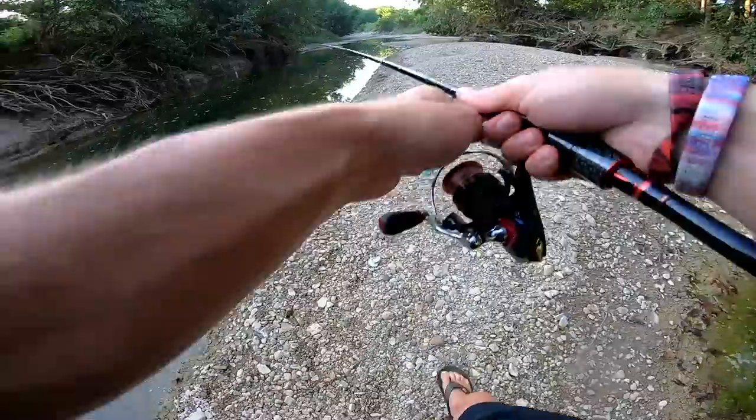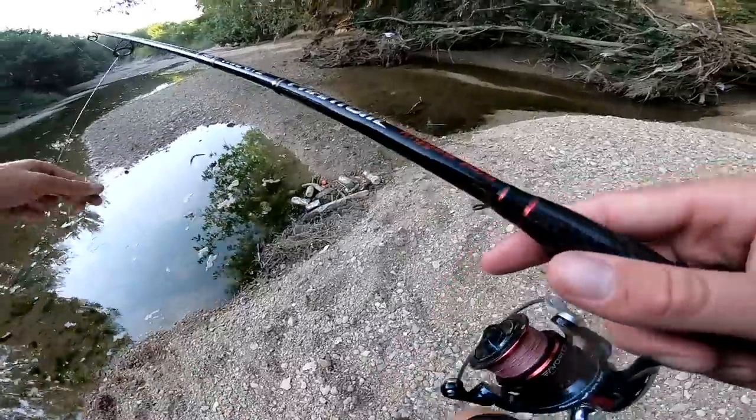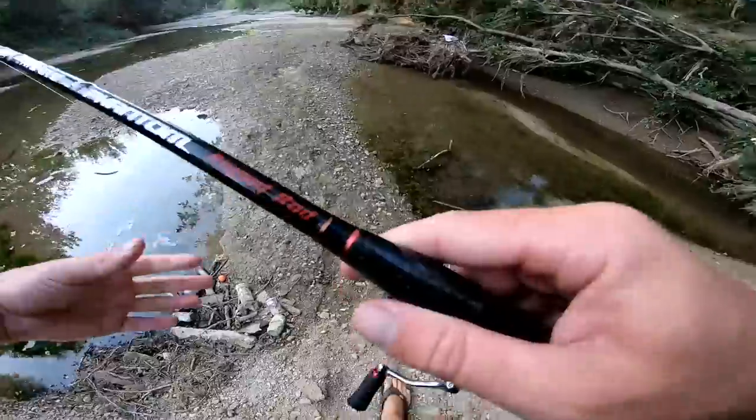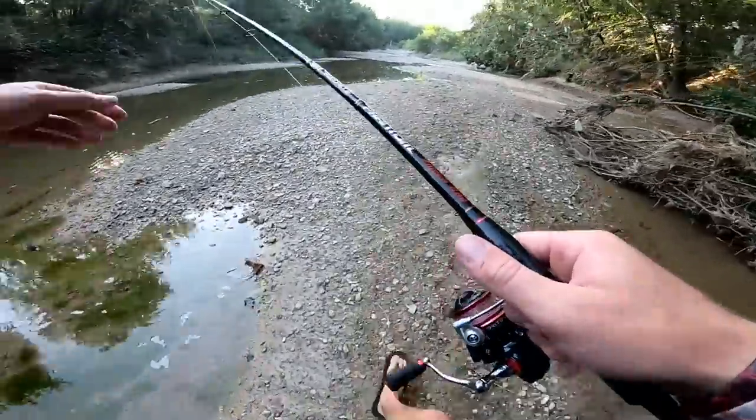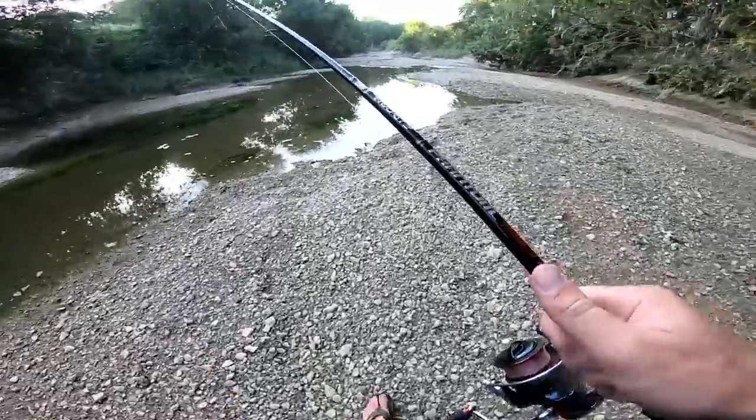So that's cool. We've got two species that I did not think we were gonna catch today, and we've got a whole lot of creek left. So let's keep traveling. That was seriously one of the coolest fish I've caught in a long time. Oh wow, it's happening. This creek just keeps getting better and better the farther we go down.